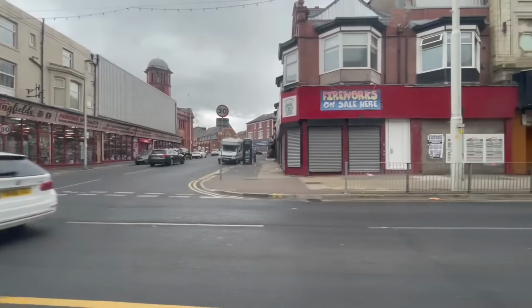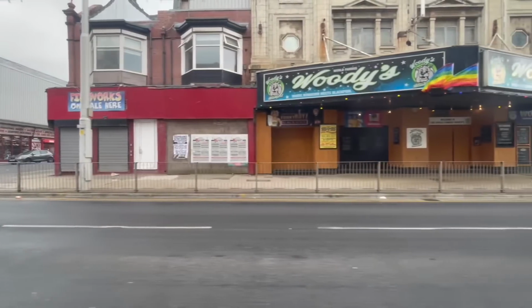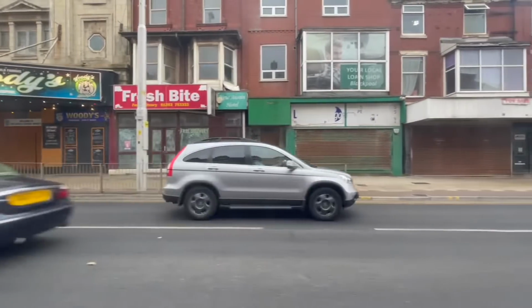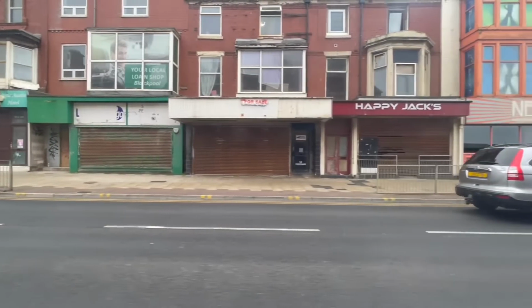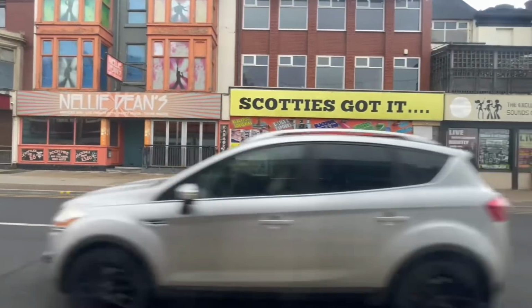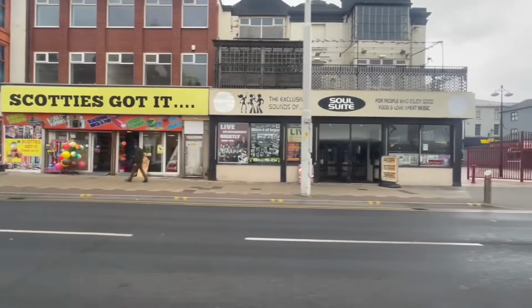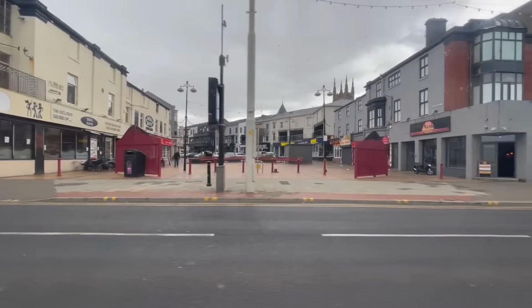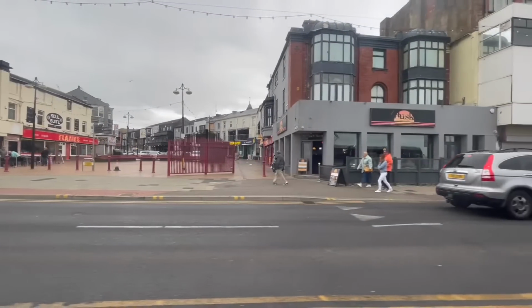We're now coming into Blackpool proper. There's Woody's. That used to be a picture hall, that building there, and it used to be nightclubs as well. It used to be the business and Main Street there, yeah. Scotty's got it. Soul Suite. This is Queen Street here. Very popular Queen Street. Very popular nightlife on Queen Street, yeah.